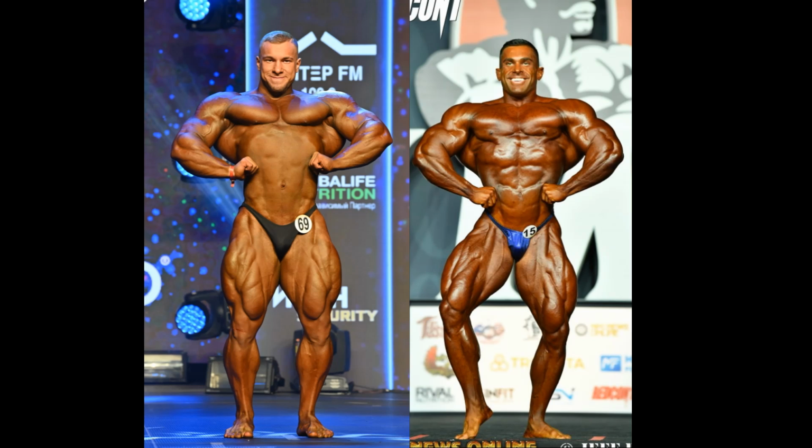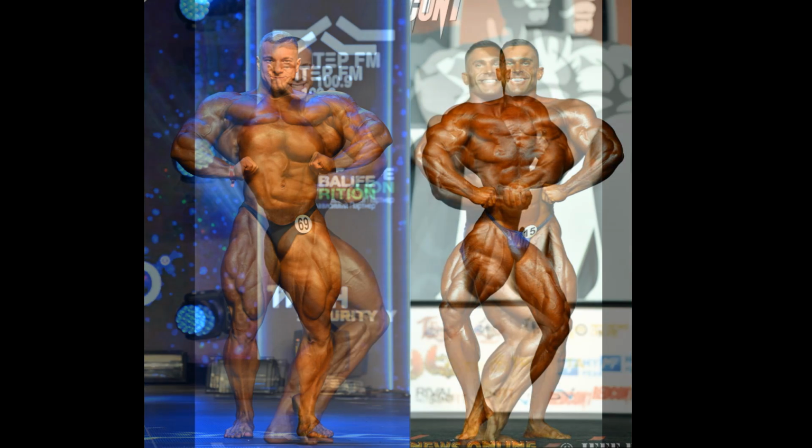Upper body also. Upper body I would give to Vitaliy. He has the edge as far as the lats. They boom out. He's got to put his hands down a little bit lower. I see what he's doing, but yeah, bring the hands down a little bit more. But of course, he probably already did in this year's version.